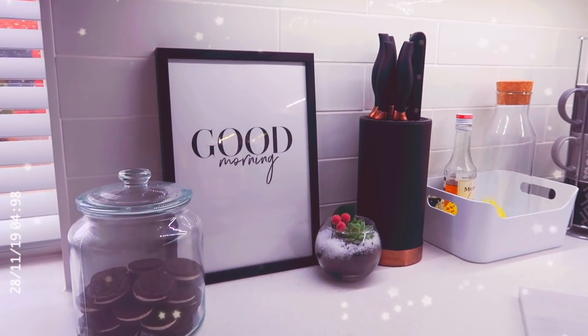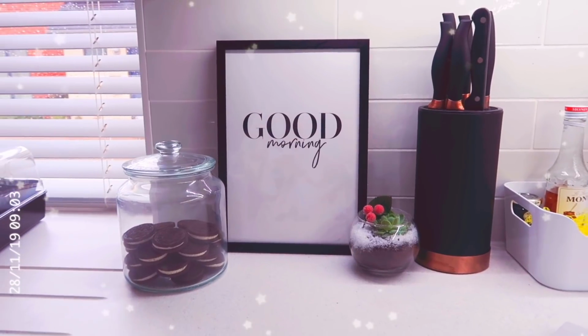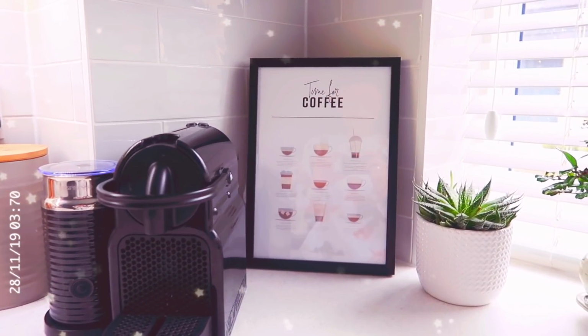But they are all the prints that I have upstairs from Desenio, but I do have a couple downstairs, so I'm going to insert the clips now. But we have two in the kitchen. We actually have a good morning sign, which I have had for the longest time. We've had that ever since the London flat, so that's been with us quite a while now. But I've just placed that by where we make our tea in the morning, so it's just a really cute little sign.